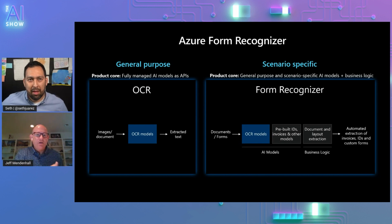So if you think about it, not only do we take the documents and forms in, we still run it through that great OCR model, but we also add on top of it pre-built models. So if you have a government ID, you have an invoice, you have receipts and other categories, it'll automatically detect what those are, pre-label it, and then format it out so that you have true understanding. And then we wrap it all in a nice UI. So you don't even have to drop down into code much. You can stay at the UI level. And again, months of development to reorchestrate that to days.